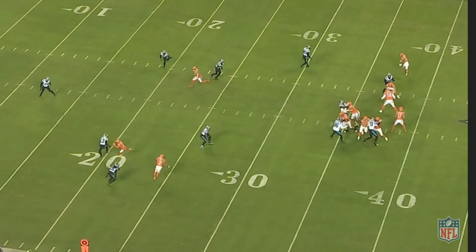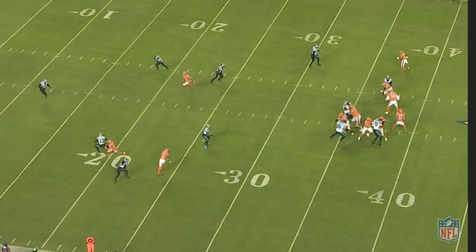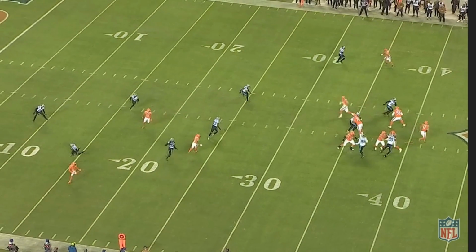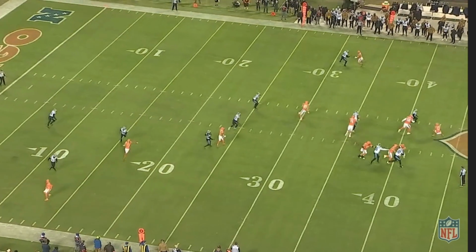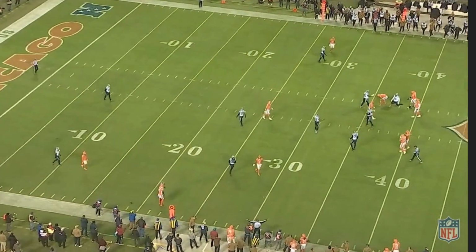The corner's open now. The over's open now. We're already bailing. The pocket is outstanding. The over and corner are still open. Instead, run around circus, and now our number one receiver is looking like that.